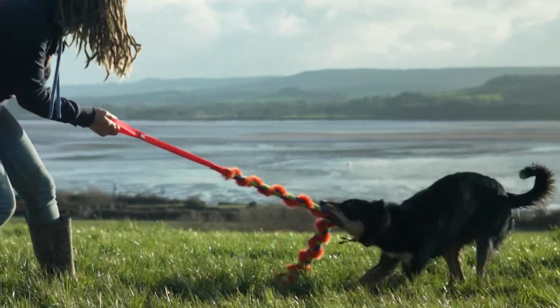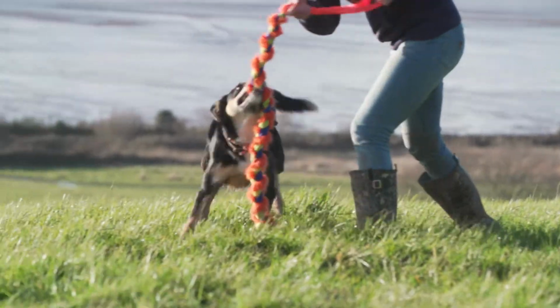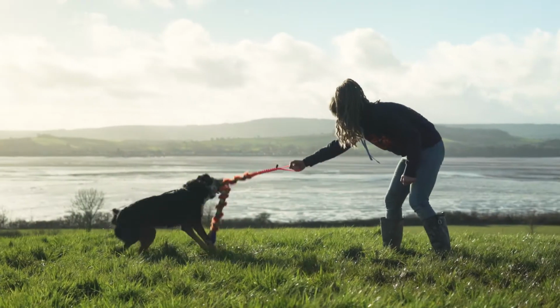The Big Twizzler is great for enhancing training sessions as well as enriching play at home. And as our Big Twizzler is hand finished here in the UK, you can be assured that all our products are not only durable, but also super motivating for your dog.